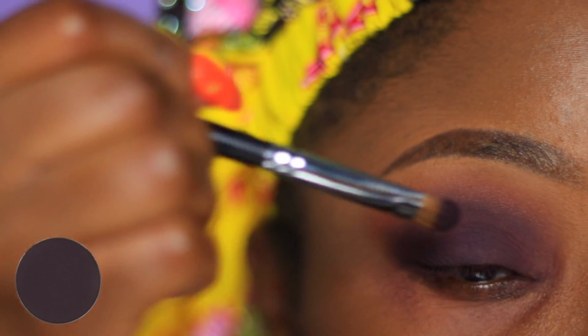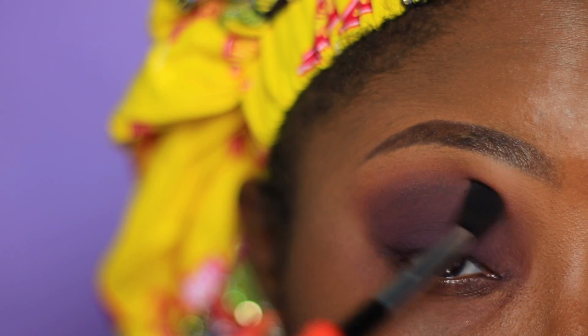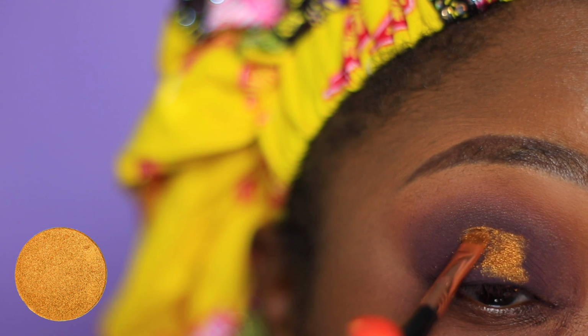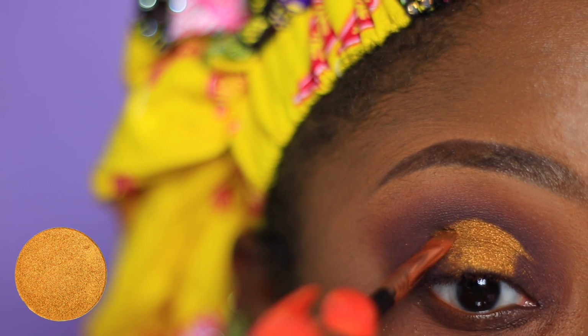This next color called Taboo is very interesting because it's like a dark eggplant purple color with a hint of brown in it. Using my Sigma Lip LO5 brush, I applied a little bit of water to the brush and then went into this color called Untamed. It's a beautiful yellow, goldish, bronzy, foiled eyeshadow.